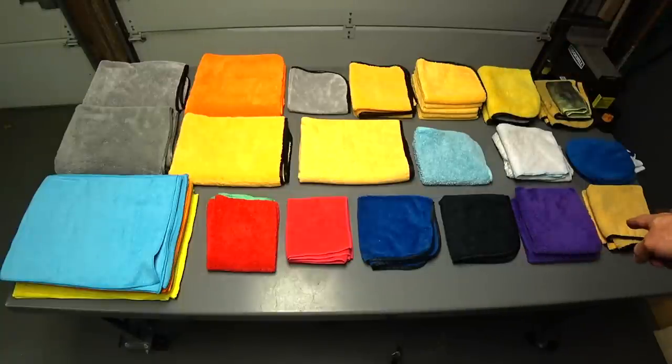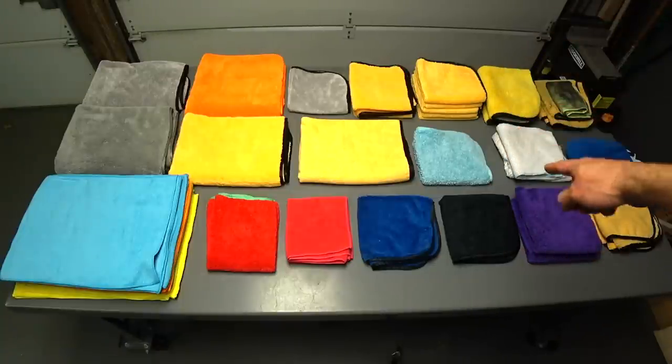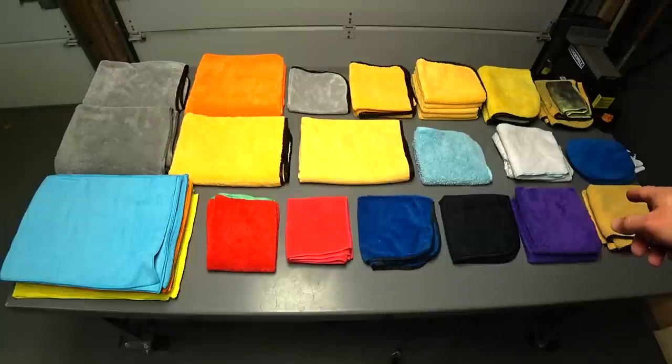The purple towel is very similar to the baby blue towel, except the purple towel has a longer strand of microfiber. It's not very heavy. It's actually very light. It's a terrible towel if you're going to use it to remove wax or any kind of spray detailer.